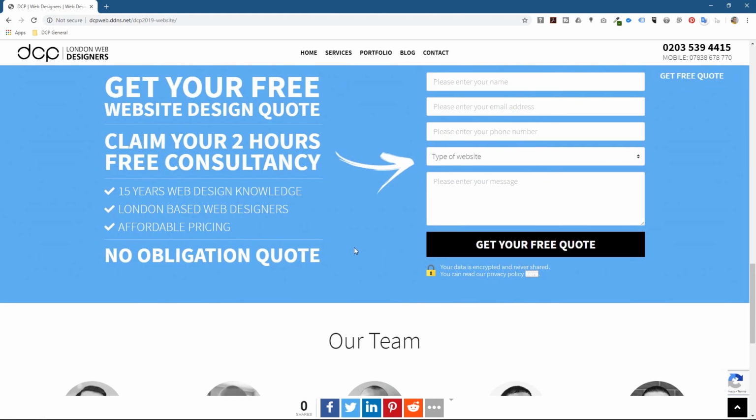Now when this form displays, you want to try and get an incentive for someone to fill out that form. So get your free website design quote. That's the first incentive. I'm going to give them something for free, right? I'm going to give them a quote for free. Claim your 2 hours free consultancy. So now when they fill out that form, they can expect to get 2 hours of my time as free consultancy.